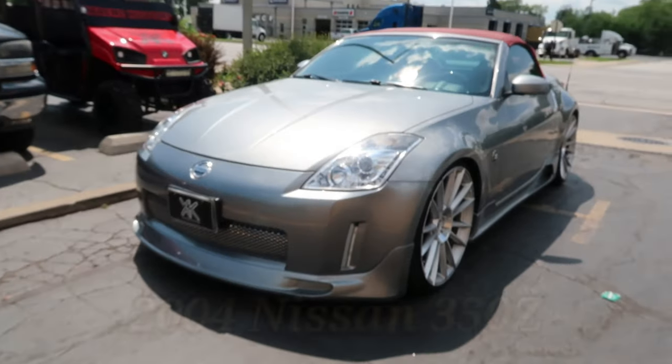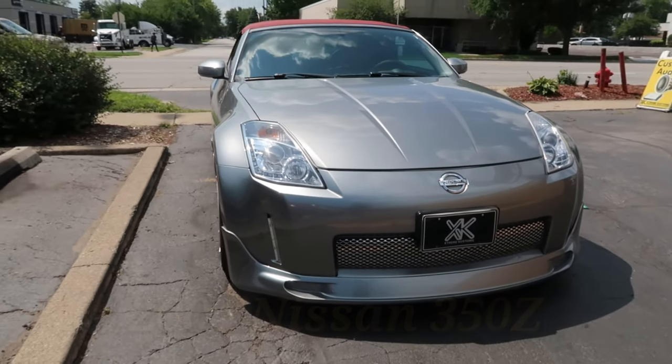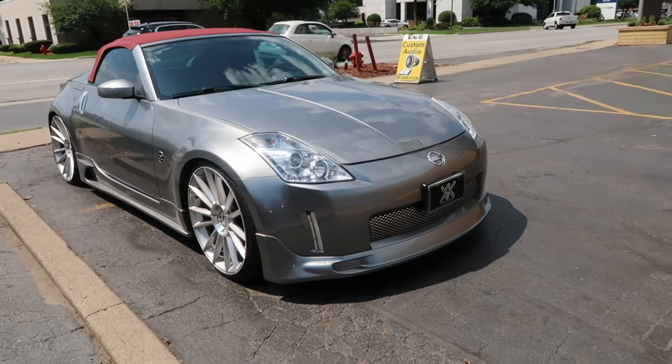And guess what, man? I got the keys to something legendary. You understand what I'm saying? Got a 2004 350Z. Nissan, baby. Yes, sir. Y'all see it? Sitting nice on the forges. This thing right here is for sale, and I'm about to give y'all a full view and full breakdown of the car. I'm gonna give y'all the pricing at the end of this little review. But let me go ahead and get right into it.